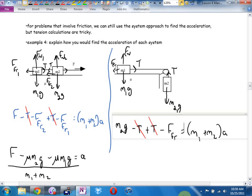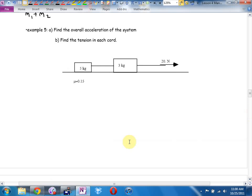So let's try one with friction here. Example 5. Find the overall acceleration of the system and then find the tension on each cord. How are we doing? Two more. Good.